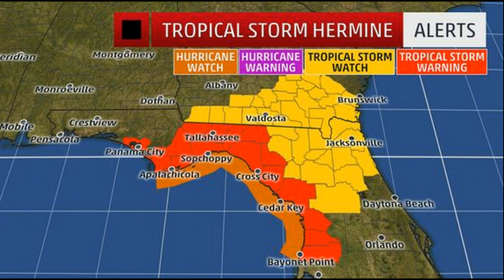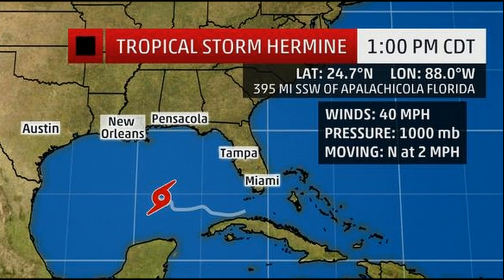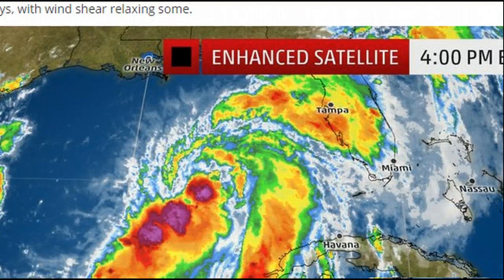Now, as you can see here, a hurricane watch around the Big Bend area of Florida. Obviously, no hurricane warning at this moment because it's not a hurricane, but there is a tropical storm watch all the way back up through Jacksonville, over to the eastern coast. This newly named Hermine has roughly 40-mile-per-hour winds, and it's expected to shift from where it's sitting right now and bow right back toward that bend in Florida.